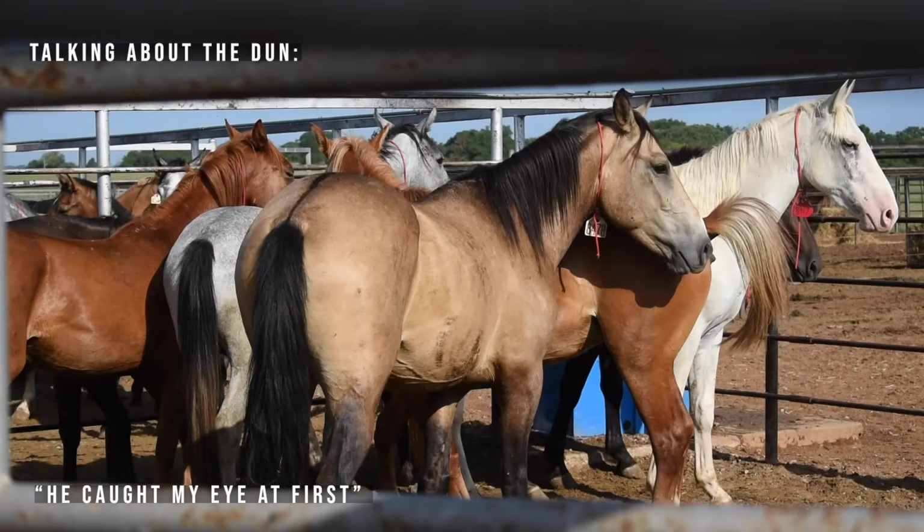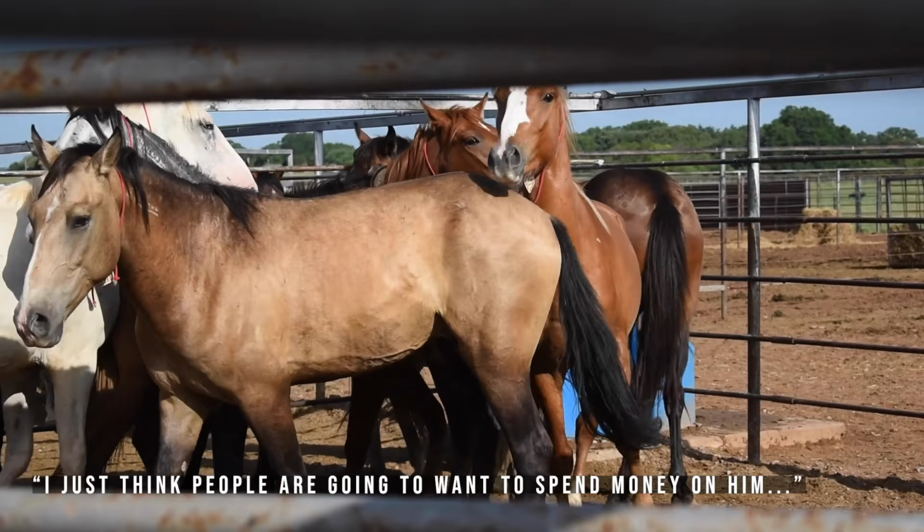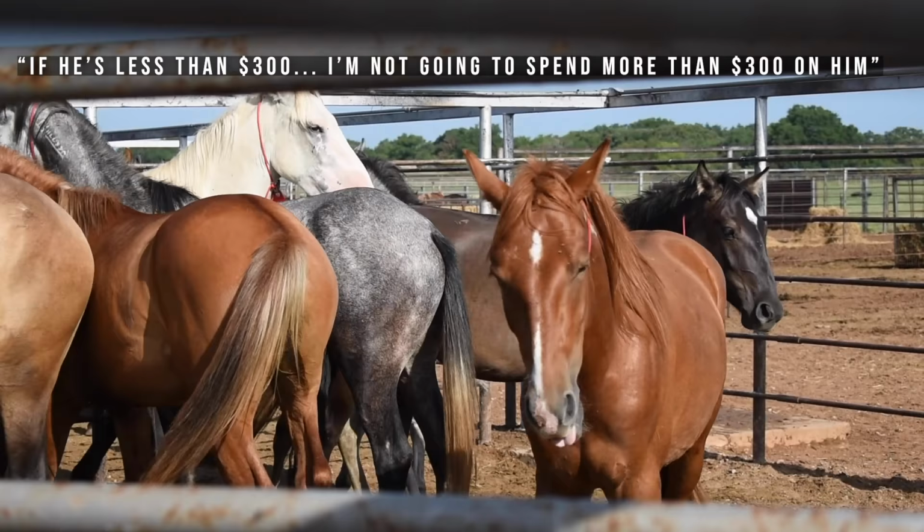He caught my eye at first. I just think people are gonna want to spend money on him right here, right now. If he's less than 300, I'm not gonna spend more than 300 on him. Why would I when there's other horses in these pens?